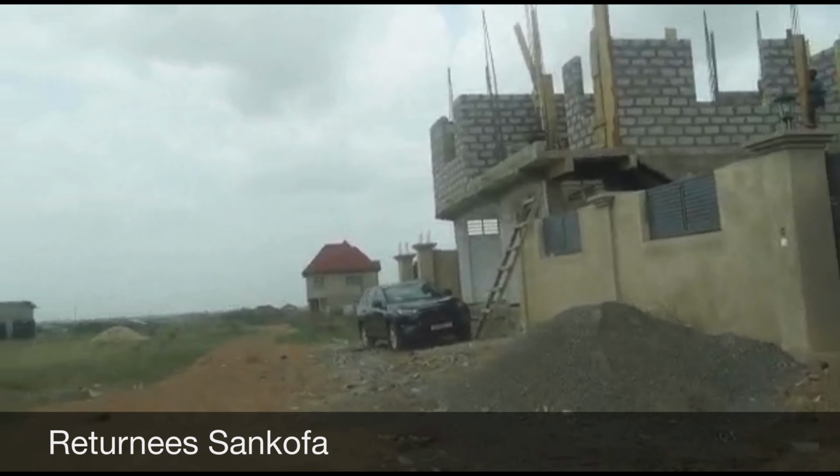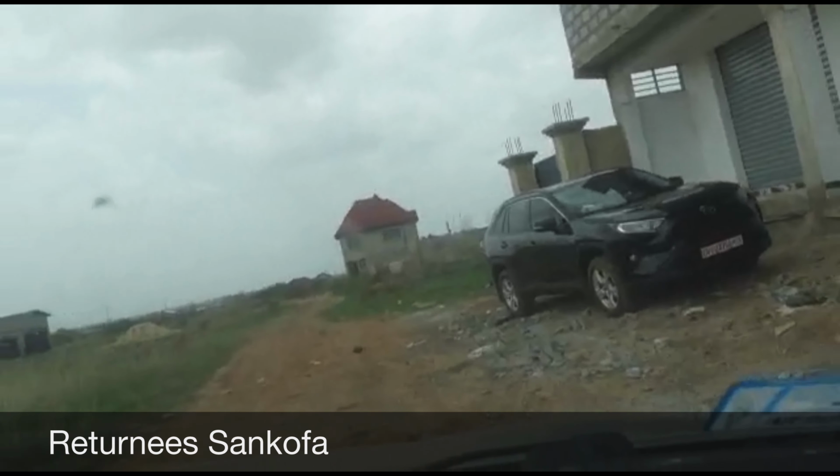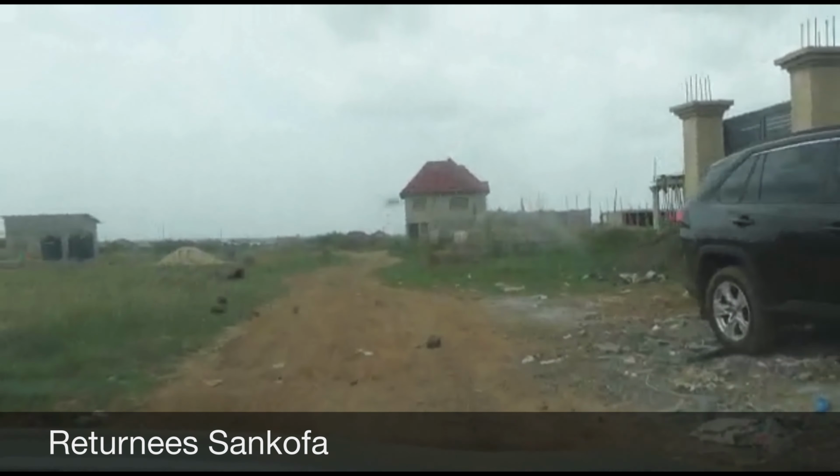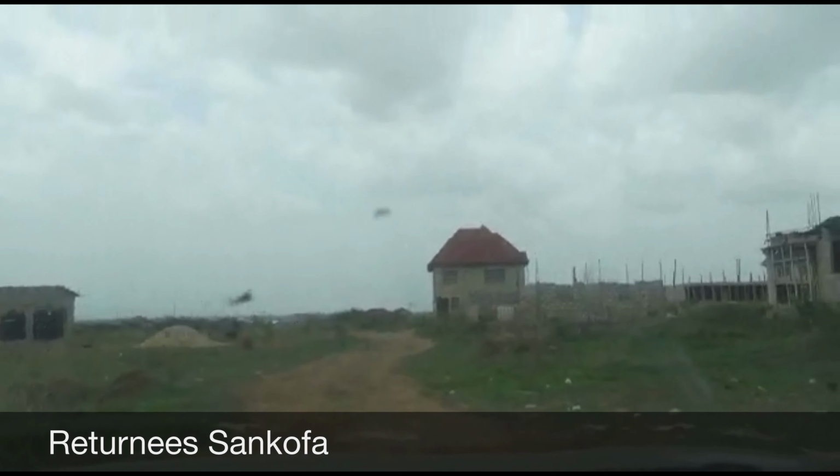And that's why the retainee channel has been telling you, because when you look at the houses around, you can see this is a demarcated area. That's why it's better you get a land where you have your peace.